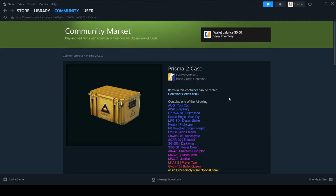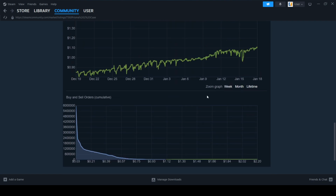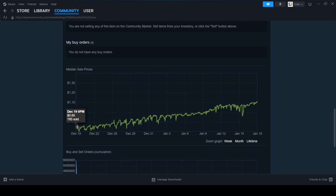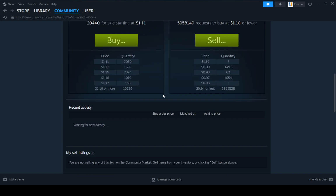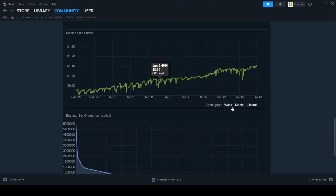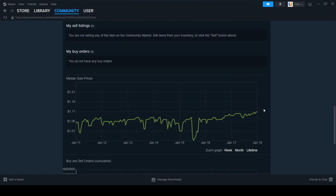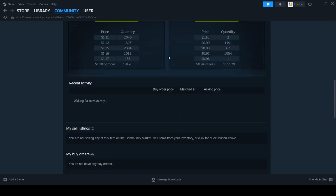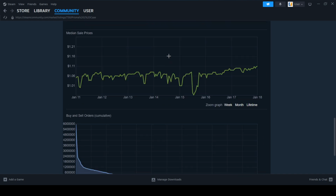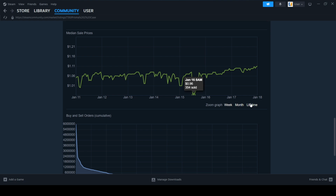Now with the Prisma 2s, these are up over a buck 11. Remember last week they were just at about a dollar 3. We've been seeing crazy growth on these, starting the month at about 85, 86 cents, all the way up over a buck 11 right now. And if you look at the last week, it really started at, I guess, a dollar 5, up to where it is now at about a dollar 11. So 6 cents in a week is pretty big. It's just been steadily rising, almost about a cent every single day.